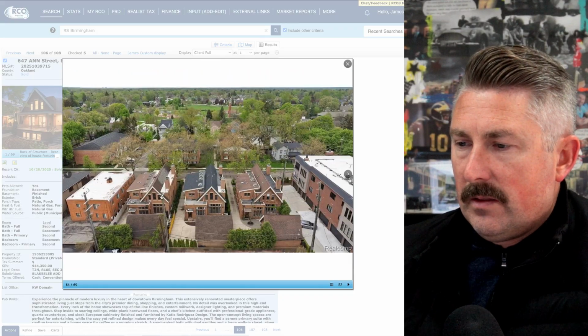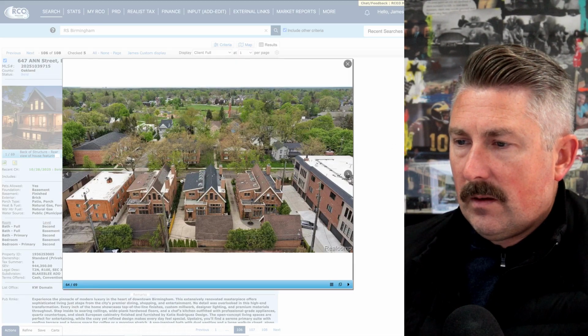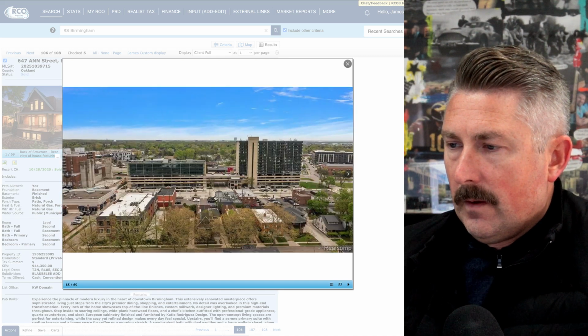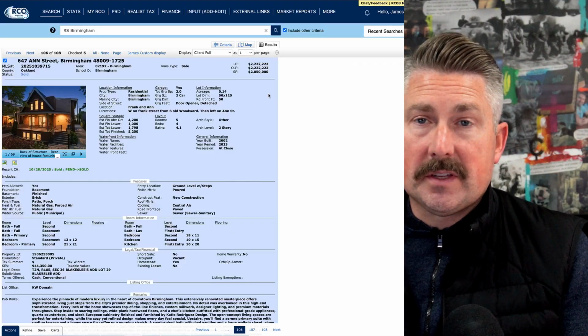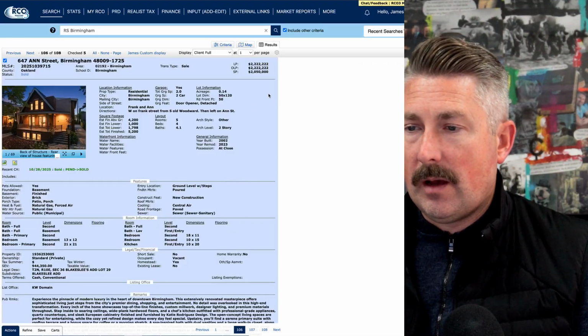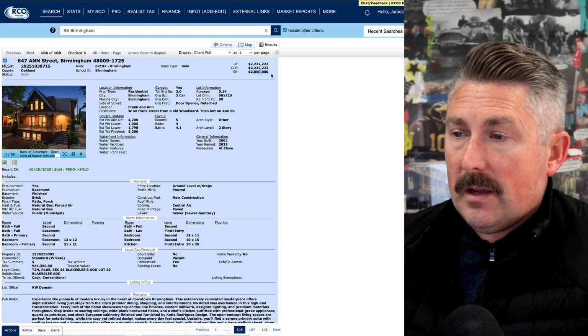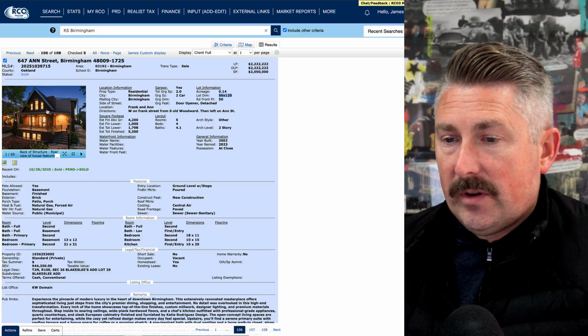You can see these 3 are all identical units side by side. You do have multifamily kind of around them, but also you're right in downtown, so that's to be expected. So bad timing in the market as far as on the list side, but the buyer got a really good purchase on that one at $2 million for that location for something that's renovated. 647 Ann Street was a great purchase.